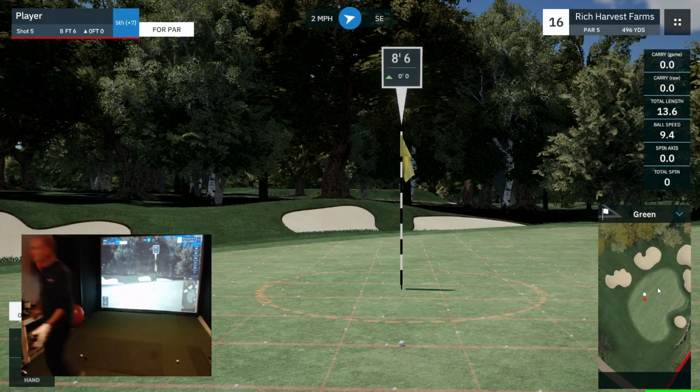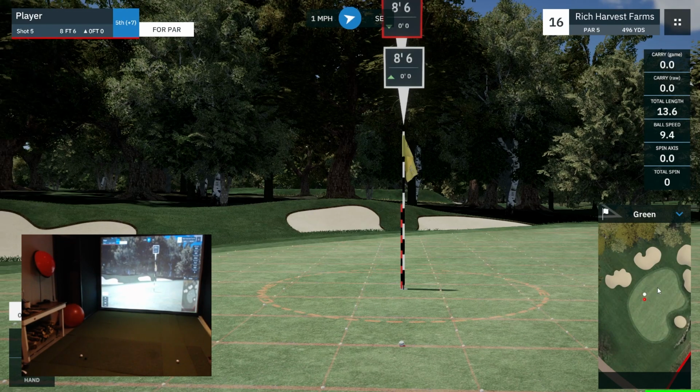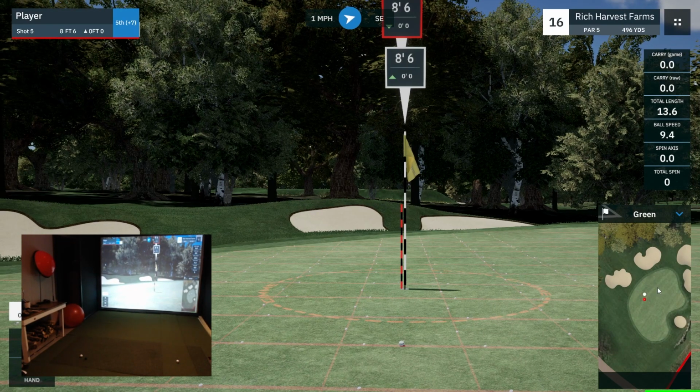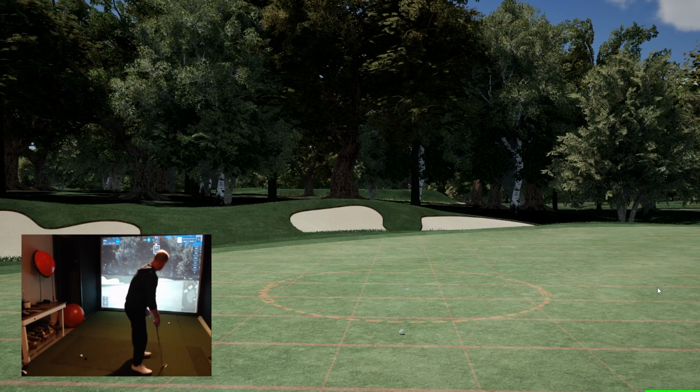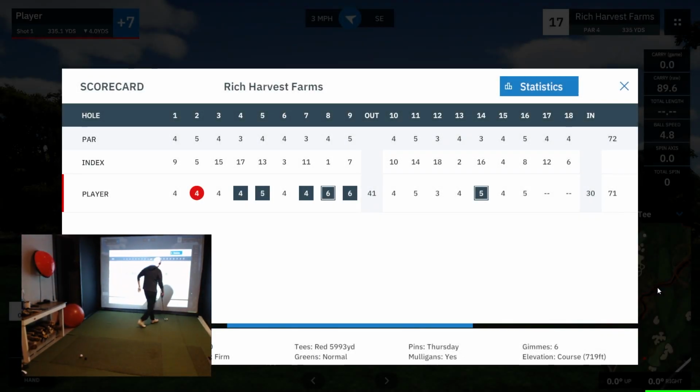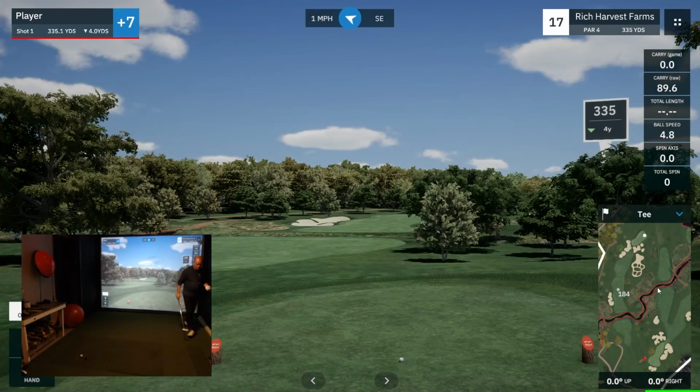All right, well, that leaves us about an 8 footer. 8.5 footer uphill. A little left to right break. Let's see what we can get done here. And all right, we get that to fall. So we stick with the pars here, so that's a good thing.